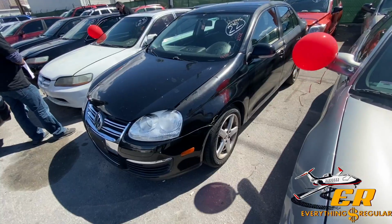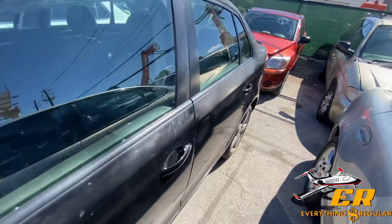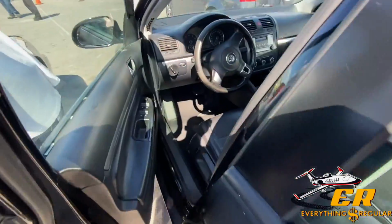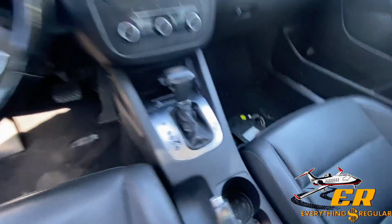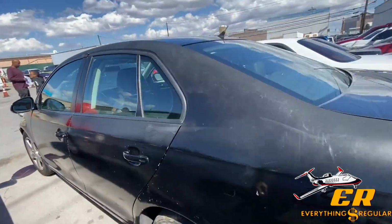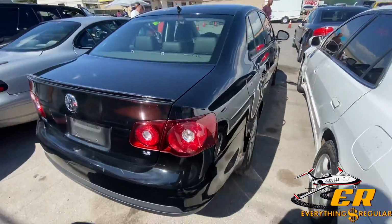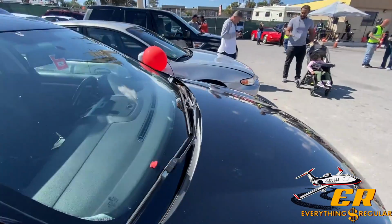Looking at this 2010 Volkswagen Jetta, 212,000 miles on the dash here. Got leather interior. It's pretty, I mean, they cleaned it up pretty decent. I don't know what that is on the floor down there. Probably won't get it just based off of that, but I mean, it does look pretty fair.